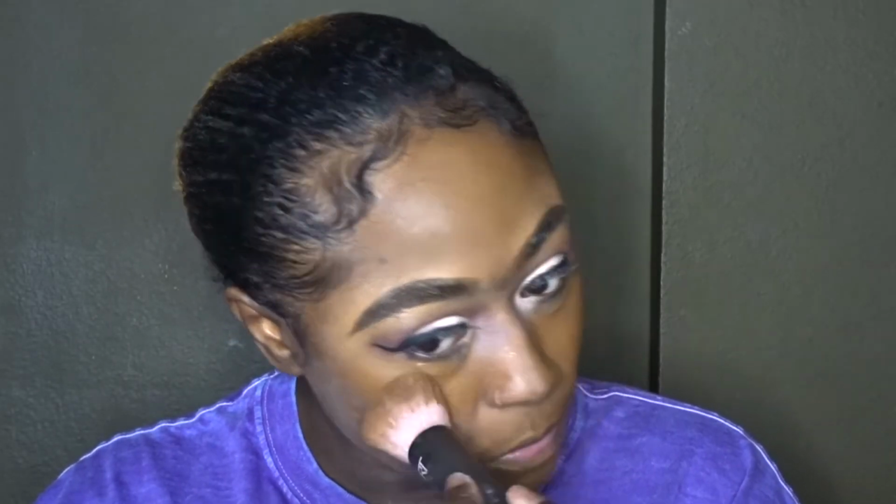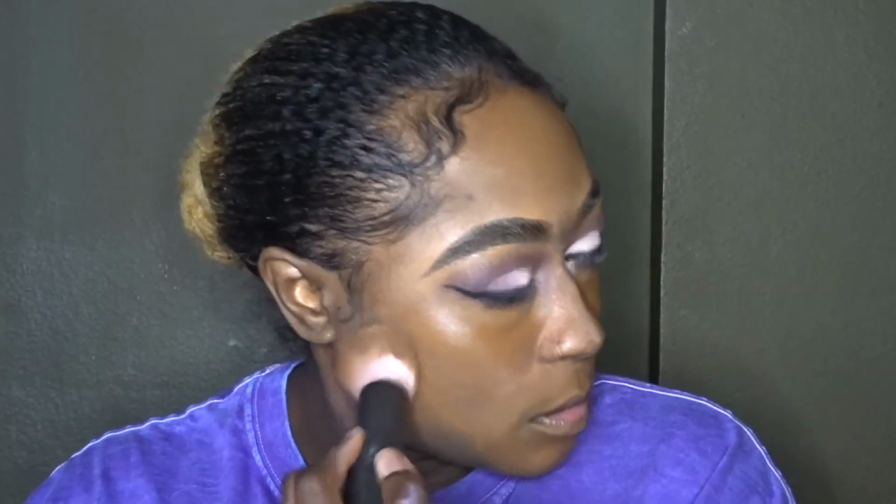So I'm not going all the way over to my ear, because as you can tell, I have this piercing on my tragus, and it's a little swollen. It's a little better than what it has been, but it is still a little swollen. And I'm not going nowhere near it. I'm literally doing this face for tutorial purposes for you all, and because I'm filming another video right after this too.